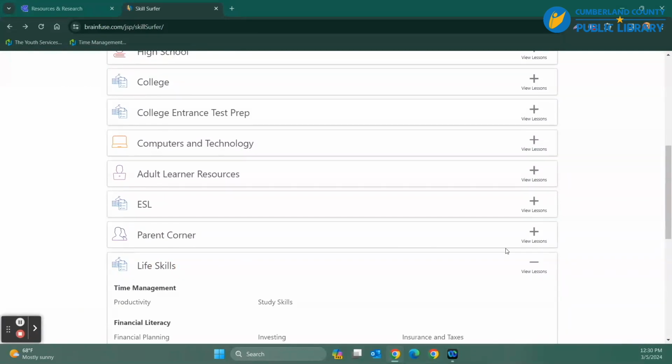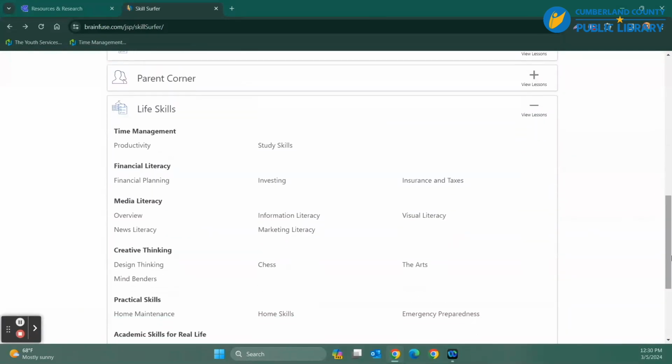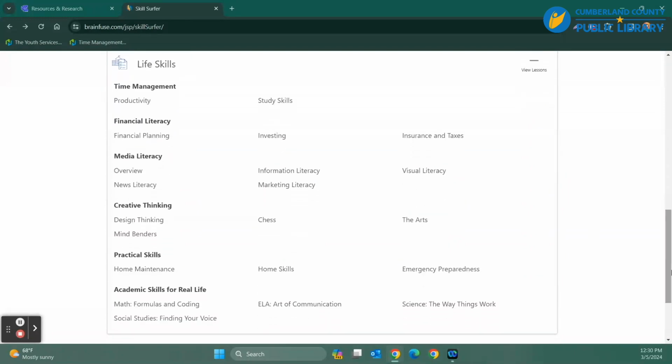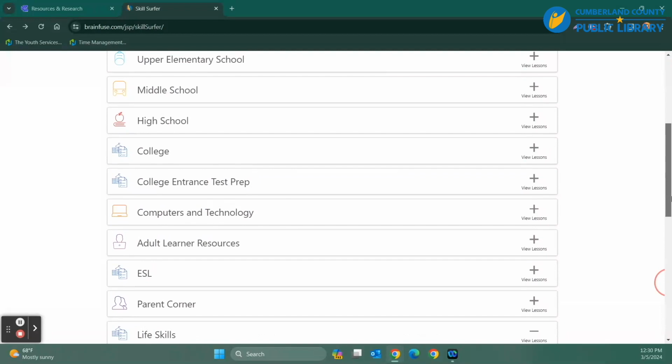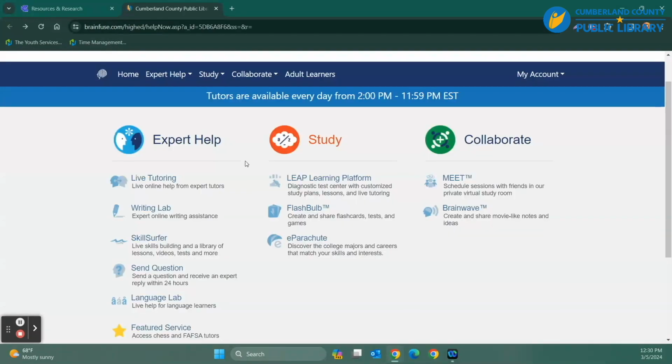And like I said, it goes from lower elementary all the way into life skills. So if you click into that, you can look at things like time management, media literacy, emergency preparedness, all kinds of really great things to learn about and just be a well-rounded individual.